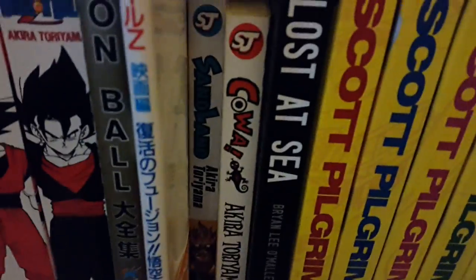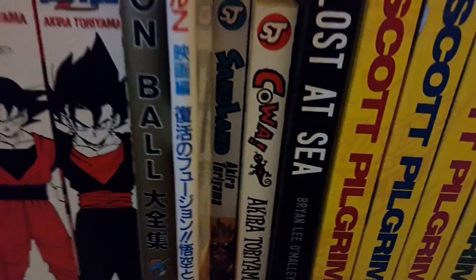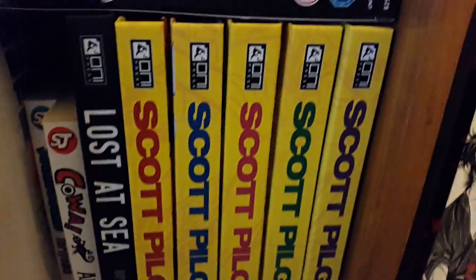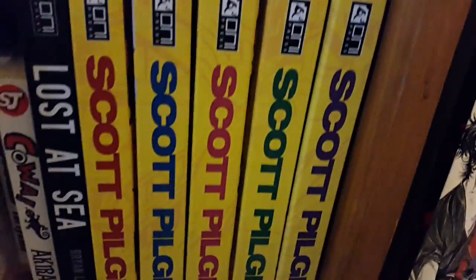Next to that, we have 2 one-shots by Akira Toriyama, Sandland and Kawa. They're just little one-shot manga he drew, and they're pretty interesting. I should have said manga there, not mangas. How disgusting. Next to that, we have some stuff that isn't manga.